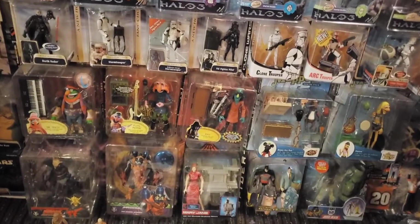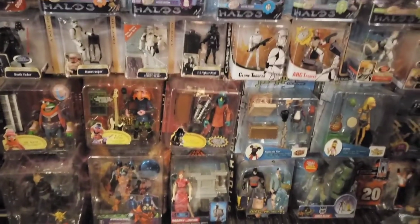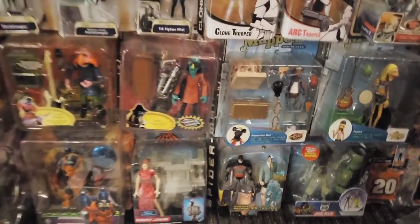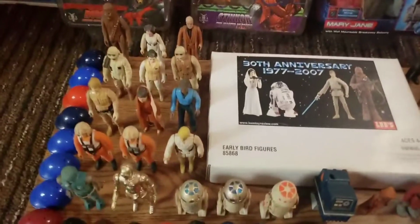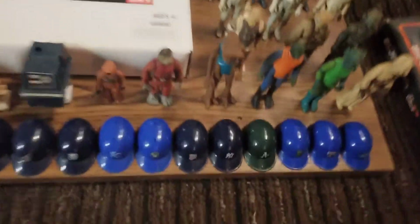Bottom 3 shelves of this display are mostly Star Wars and Muppets figures, as well as some other, I would just say, miscellaneous type action figures at the bottom. And then at the foot of that display, on this shelf, is a display of vintage Star Wars loose figures, as well as some loose mini baseball helmets from the late 80s.